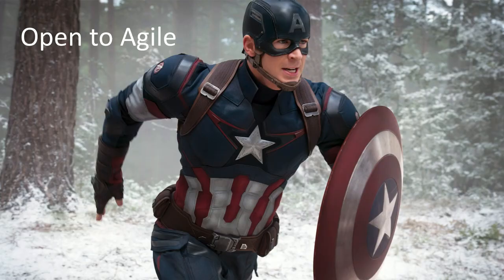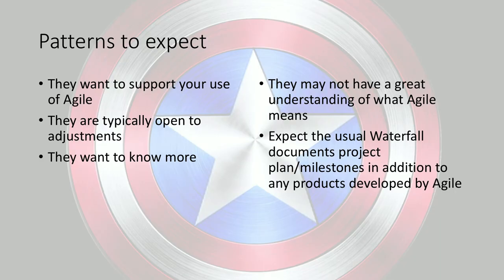All right, so open Agile. Let's start with the government agency, historically waterfall, interest in Agile. First off, what are the kinds of patterns you could expect? These are a little bit good patterns and bad patterns, right? So on this kind of project, you're going to be managing expectations around project management, and you're going to be doing a lot of teaching your client about Agile. They want to support your use of Agile. They're typically open to adjustments, and they want to know more.